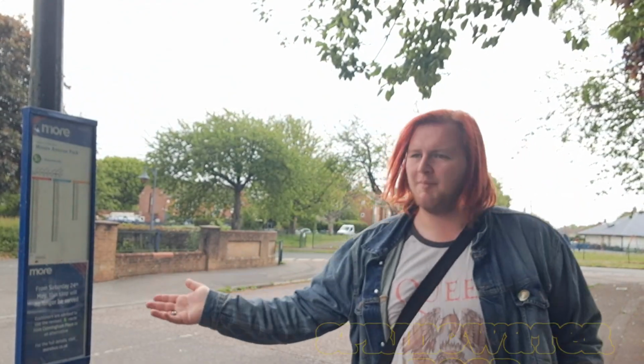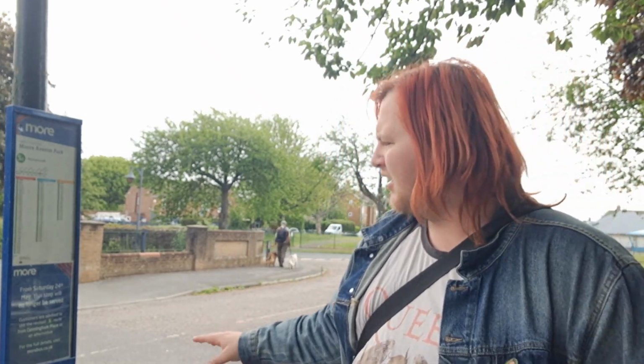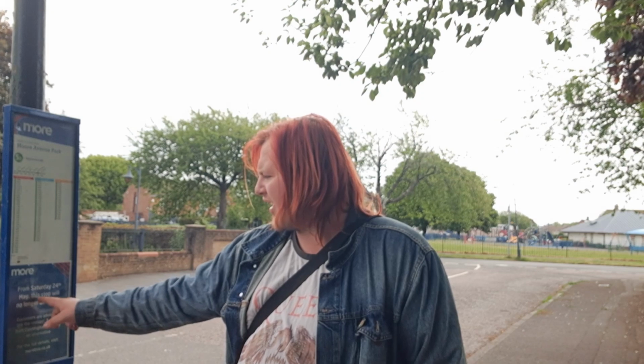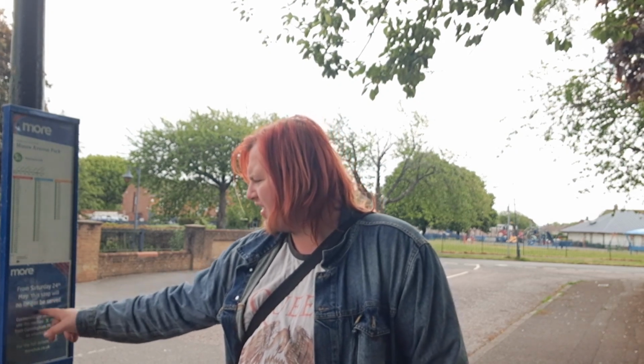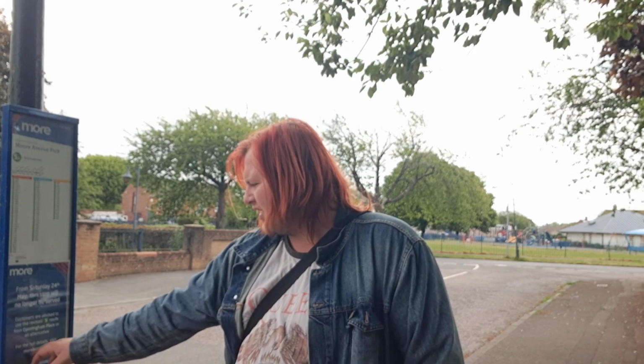Now here, I'm at Springwater Road, Moore Avenue Park stop. As from tomorrow, this part of West Howe will no longer see a bus service. Only down at the top there where the 14 and the 21 will be, but there'll be no buses coming along here. As you can see, it has been put on here. It says from Saturday the 24th of May, this stop will no longer be served. Customers are advised to use the revised 5 route from Cunningham Place as an alternative.